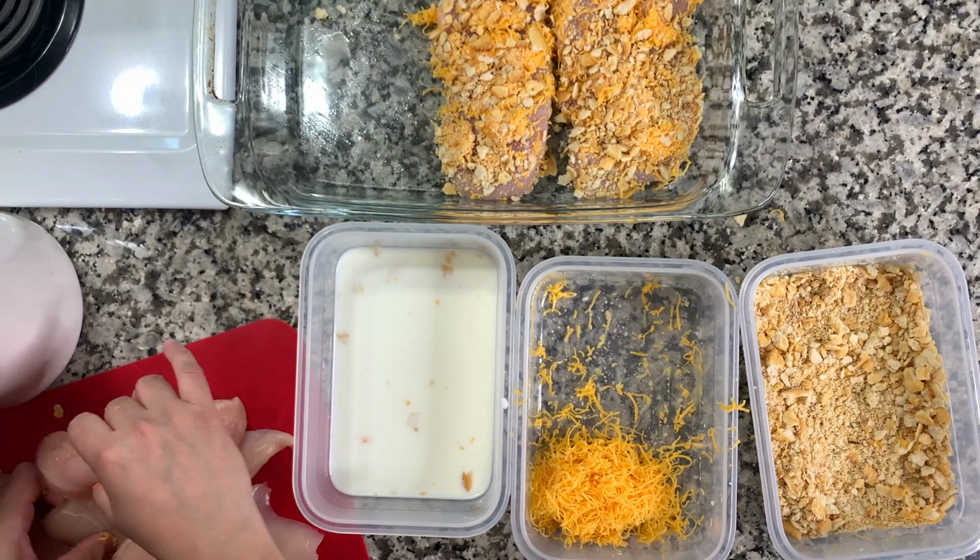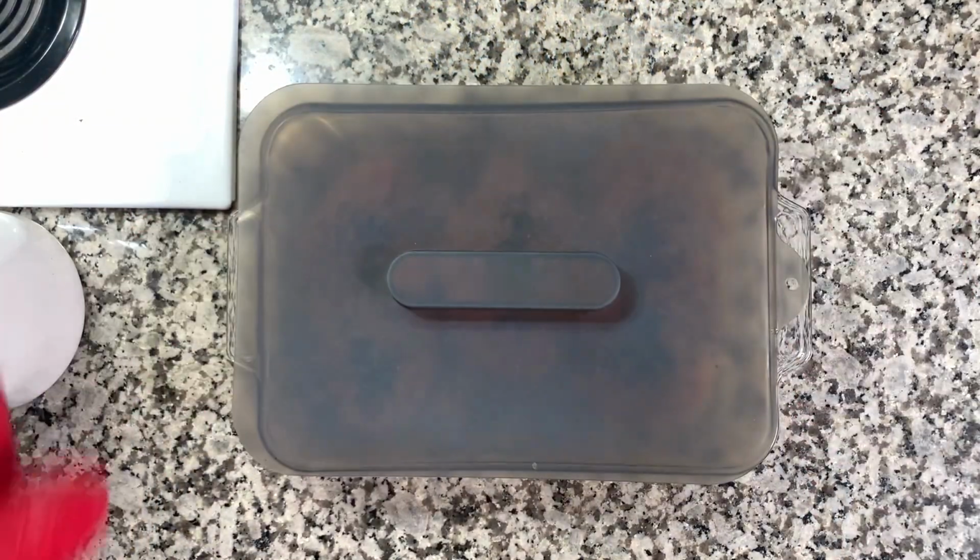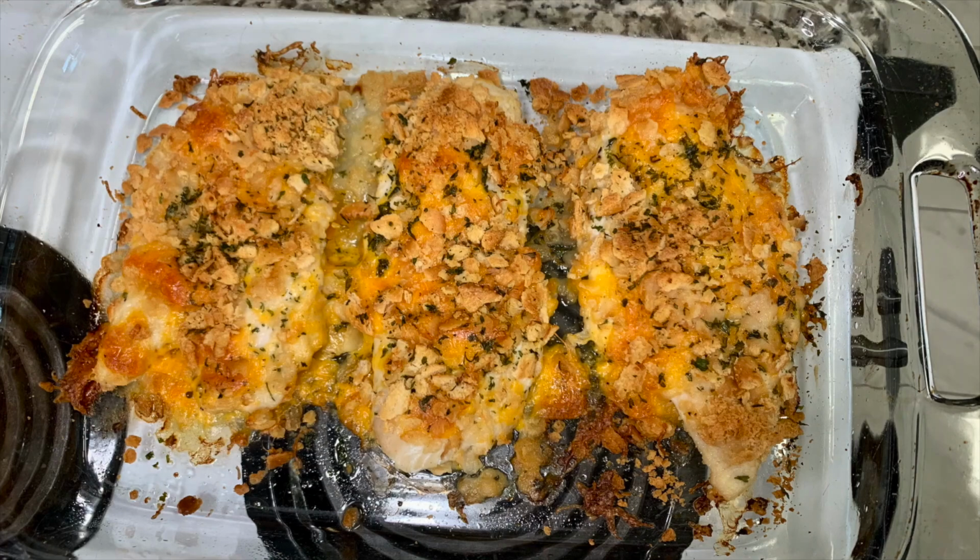So I just repeated that process, covered the chicken, and the recipe that I'll have linked for you says to bake this at 400 degrees for 35 minutes, and then remove your covering or foil and bake it for another 10 minutes. So I halved my chicken breast, so I only cooked this for 25 minutes and it was done. And this is what it looked like out of the oven. I didn't get it too brown. It's a nice golden brown without being too overdone.